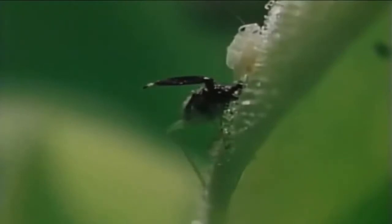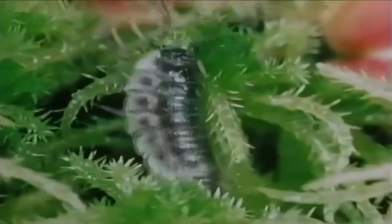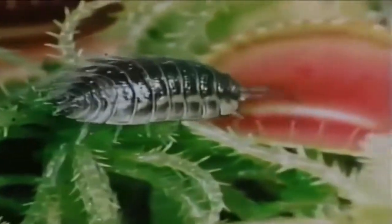And it's the legs that are the problem. Animals are mobile, and plants on the whole are not. How does a plant catch a moving target? The answer is deceptively simple.